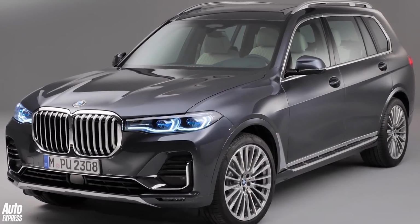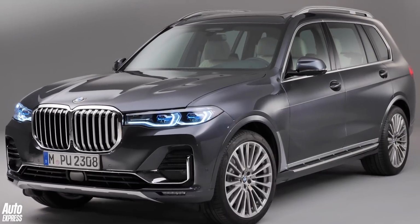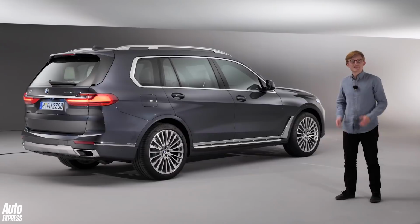For those intending to take their X7s a bit further off the beaten track, an off-road package with driving modes tailored for a range of surfaces is optional. So that's nearly everything we can tell you about the new BMW X7 before we get the chance to drive it early next year.